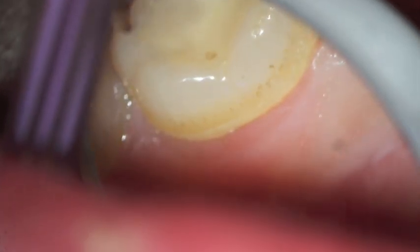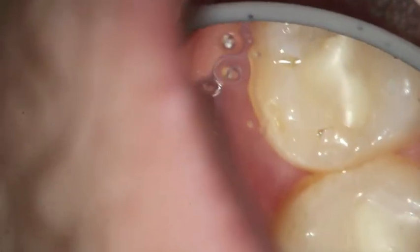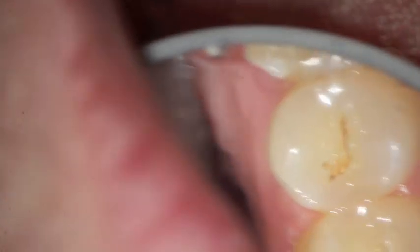Now, when there's this type of plaque and bacteria occurring in the mouth, it's not unusual to develop decay. And there's little spots that may be cavities, and then there's some that are for sure.